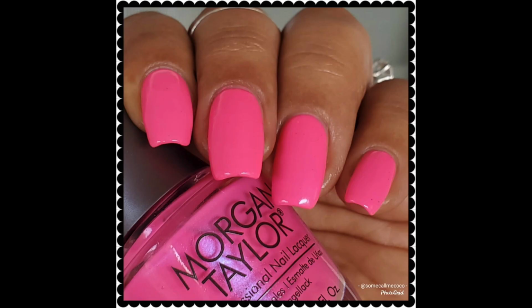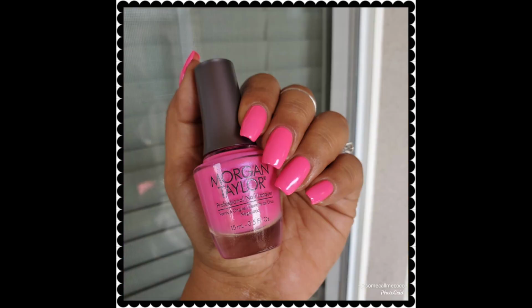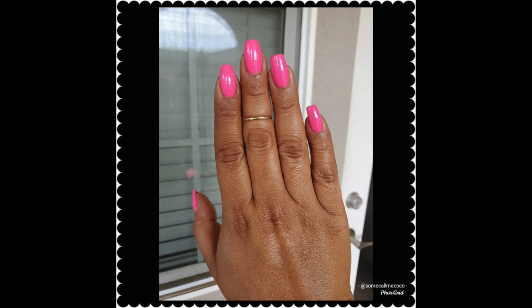One from Morgan Taylor. I wanted to mention another pink, but I think that's enough pinks. This one is called Be Girl Style. If I really look at all of the polishes that I wore from Morgan Taylor, because I wore quite a few of her neons, I love them all. But this one just stands out a little bit more. Funny enough though, this is the one that requires more coats. It's a very bright polish. It's not quite a neon, but it is very bright.